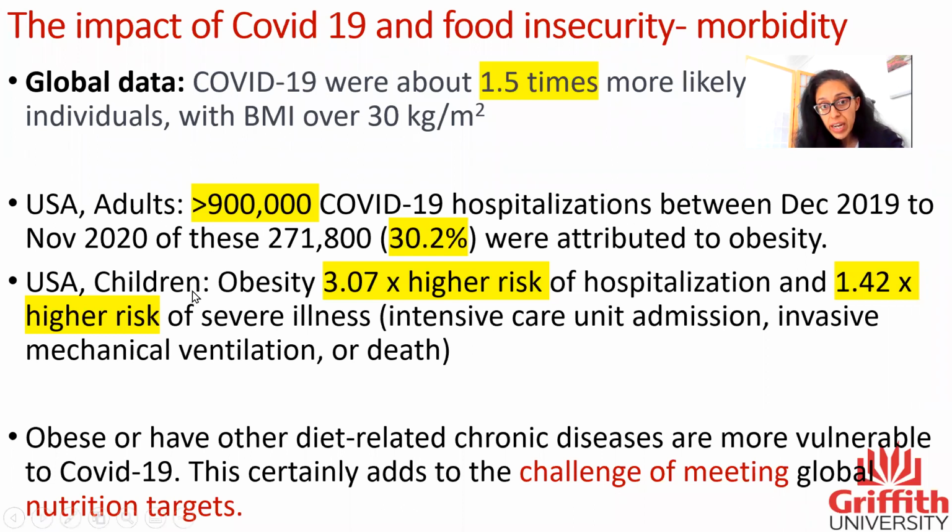In children, what does the data show? Children experiencing obesity are 3 times at a higher risk of hospitalization and 1.4 times at a higher risk of severe illness. This means admission to the ICUs and invasive ventilation techniques, for example, ventilating directly through the trachea, which is creating a hole in the throat. And it could also be lives which are lost because of obesity.